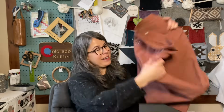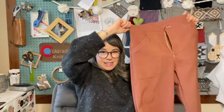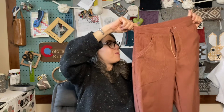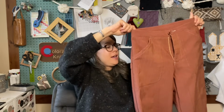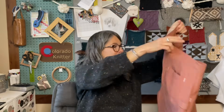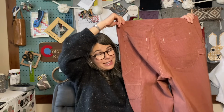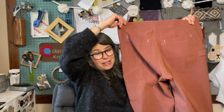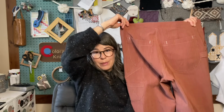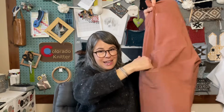So these are mine. This is thrifted fabric. I did a size 8 from the Sew Liberated pattern. I learned quite a bit. My pockets are a little wonky, and I admit I didn't write down exactly the locations they are when I was tracing the pattern out. I love these pockets on the side.